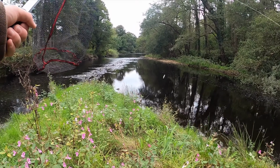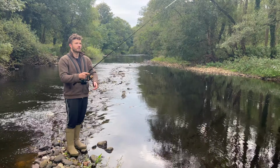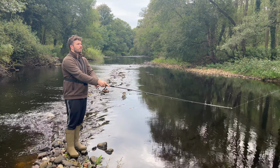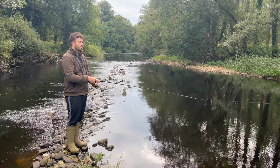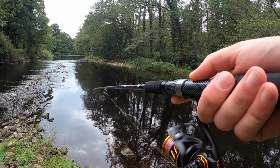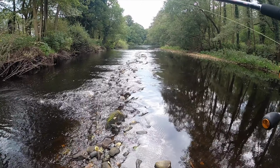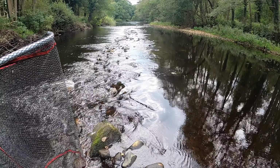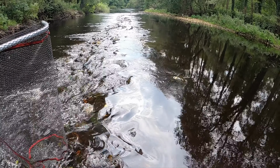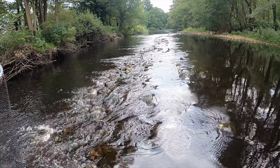Just seen a nice couple of rises down. Don't know what this is. Almost a weir dam type thing. Don't know if that's natural or not, but I've just seen a couple of rises just over here, so hopefully they like the look of this little crankbait I'm using. Ooh, I had a bite then. Now, I've never actually done this before because the water's been a bit too high, but today looks low enough to try and make it to the other side of this.